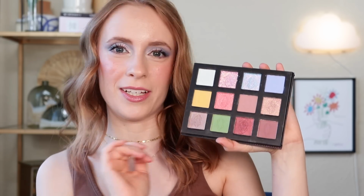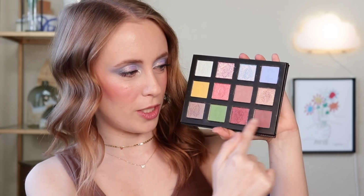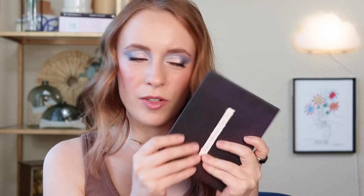But if I want to do one of my classic neutral mauve looks, I've got these 4 shades down here. Those make a really pretty quad. I'll list all of the shade names that are in here down below if you're curious. So just a little bit of everything in there. I feel like this is one of my most versatile palettes, so I think it would be a really good palette to keep in my minimalist collection.